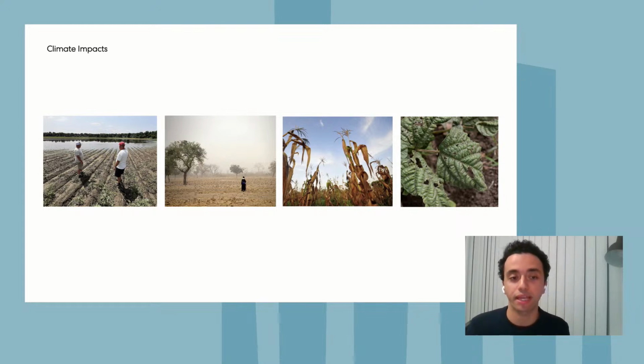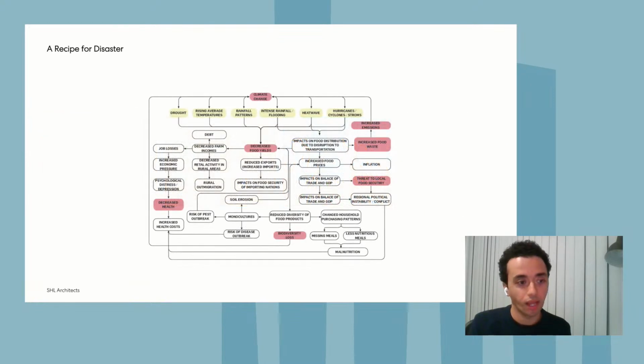Whether it's droughts, hurricanes, or fires, these are all impacts that we feel today. And being from Vancouver, we feel it quite a bit every season. And this is a recipe for disaster.